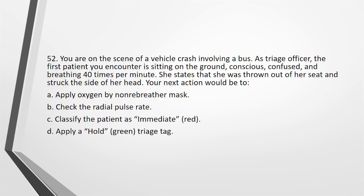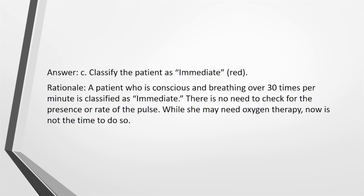52. You're on the scene of a vehicle crash involving a bus. As triage officer, the first patient you encounter is sitting on the ground, conscious, confused, and breathing 40 times per minute. She states that she was thrown out of her seat and struck the side of her head. Your next action would be to A. Supply oxygen by non-rebreather mask. B. Check the radial pulse rate. C. Classify the patient as immediate, red. D. Apply a hold, green, triage tag. Answer: C. Classify the patient as immediate, red.